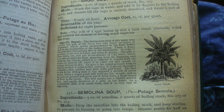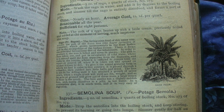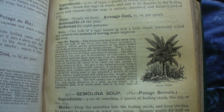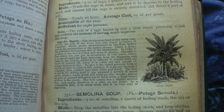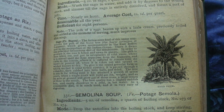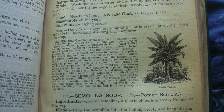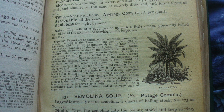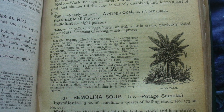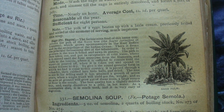The farinaceous food of this name constitutes the pith of the sago tree, the Sagus farinifera of Linnaeus, which grows spontaneously in the East Indies and in the archipelago of the Indian Ocean. There it forms the principal farinaceous diet of the inhabitants. In order to procure it, the tree is felled and sawn in pieces. The pith is then taken out and put in receptacles of cold water where it is stirred until the flour separates from the filaments, and sinks to the bottom, where it is suffered to remain until the water is poured off, when it is taken out and spread on wicker frames to dry.